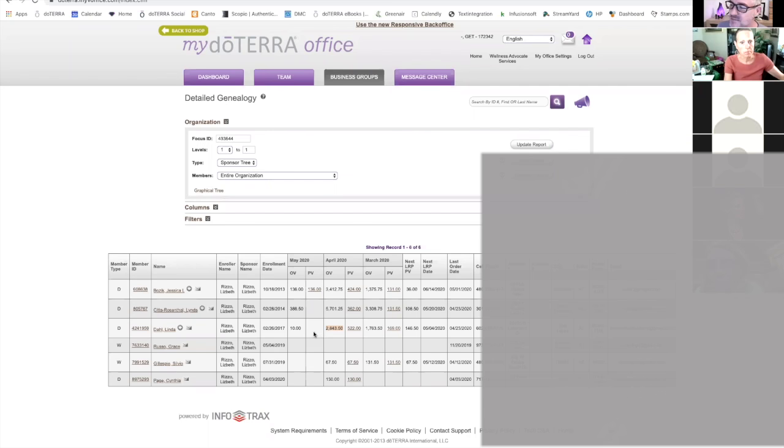This is where I can just see each person and their qualifiers instead of having to go through my whole team. Molly Dayton taught me this, and I use it every single day. By setting my levels to 1 and 1, I can only see people's front lines. So if I'm going through my organization and seeing who's short of a rank this month, that's where I check it, easier than anywhere else. There are all these tools like the back office planner and all that. I just like to do it this way because it's easy for me.